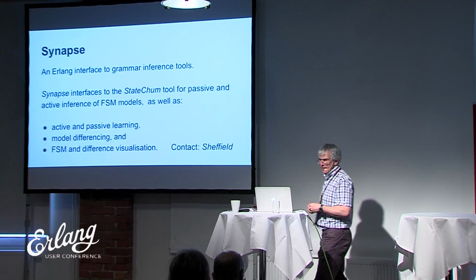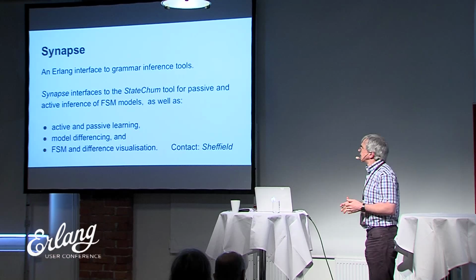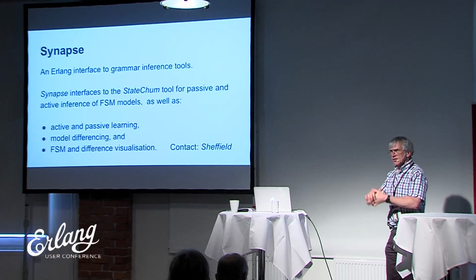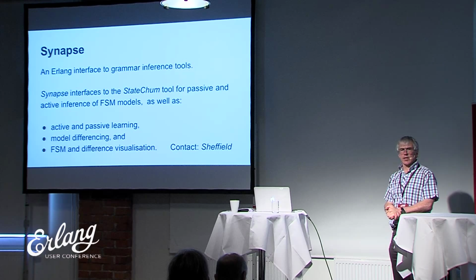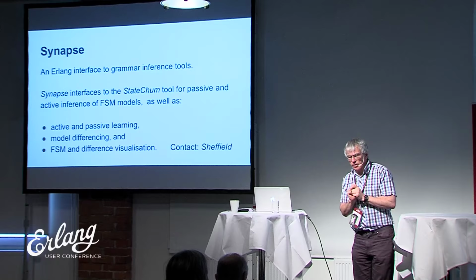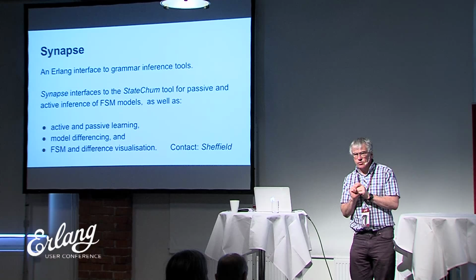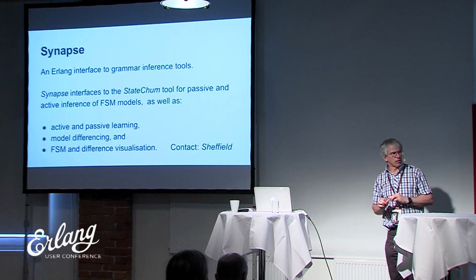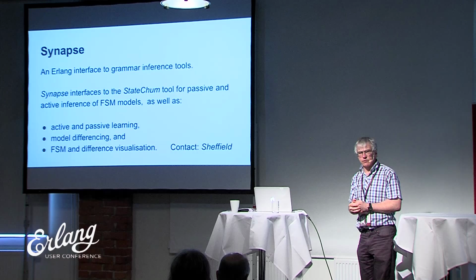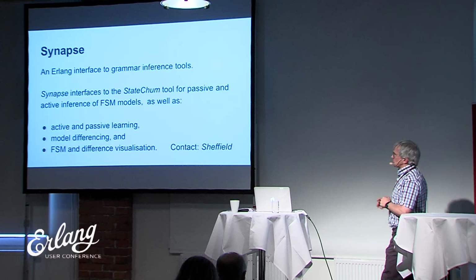So another example of this is Synapse. Synapse is actually an interface to an existing model inference tool called StateChum. That's actually a grammar inference tool, and there are two types of inference you can do here. So passive inference, as the name implies, you sit and watch what happens, and then you just take that data and you try and build a model from seeing that. Active inference has a control loop back in and allows you to say, from this initial node of initialize, what happens if I do that? And you find out a bit more by interrogating the system slightly. And from this interrogation, you build up a picture of how the system behaves, which in this case you illustrate as a finite state machine, which I'll show you a picture of on the next slide.